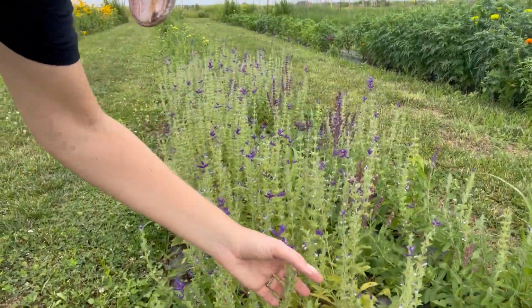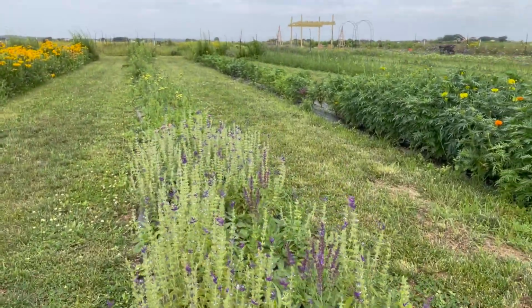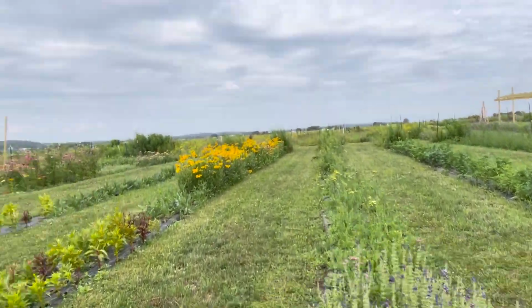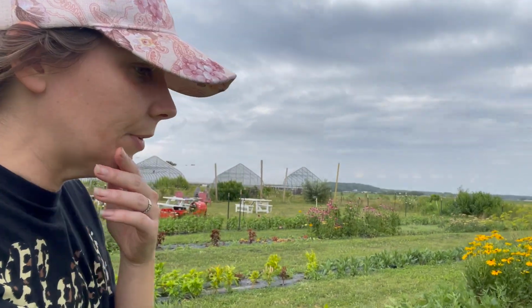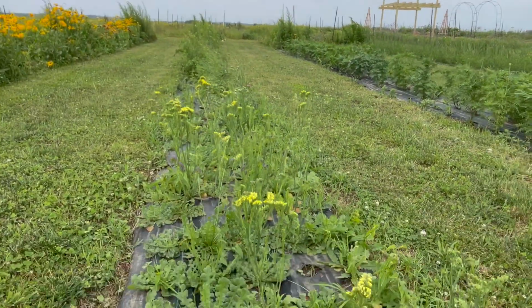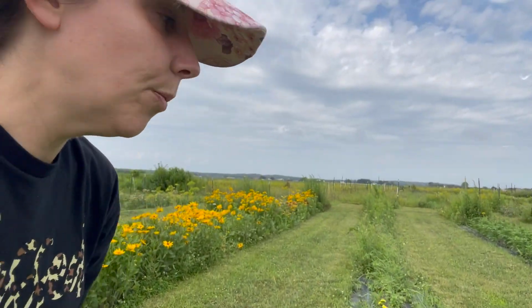So this looks really pretty. I love the salvia blue. It's such a delicate flower. This is my first year planting it, so I'm really liking what that looks like. Okay, there's a couple statice blooming here. So if they want to pick the statice, that's fine too. It's hopefully going to get going.